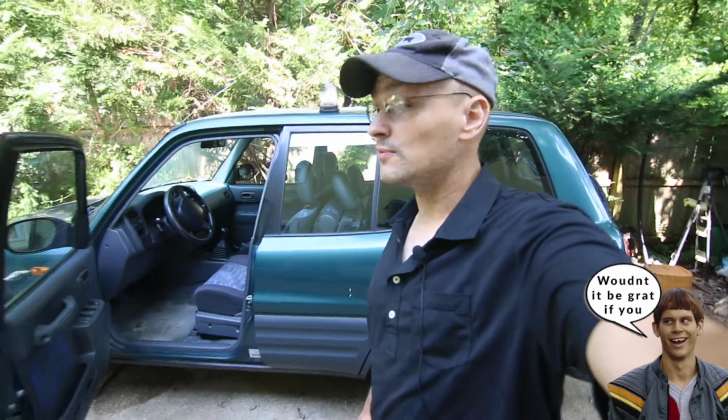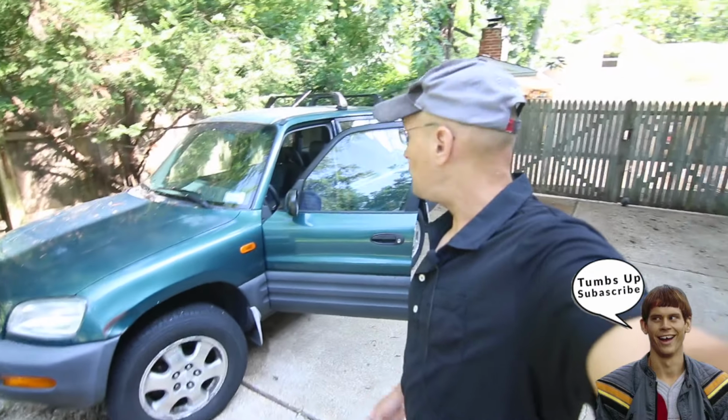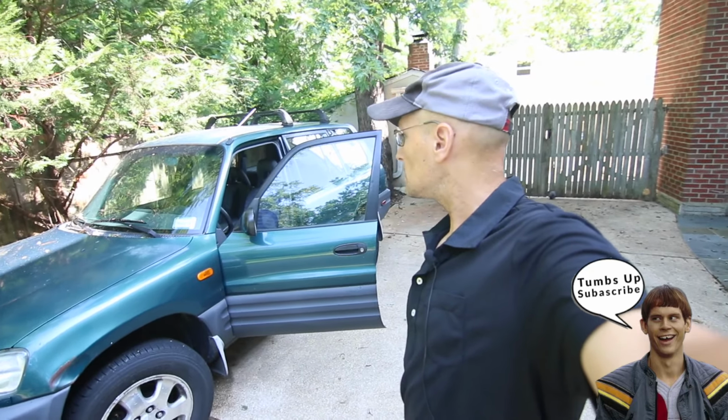And it still looks good. For a 1990s car, it looks fantastic. I don't think you can get a better SUV than one of these early 90s, mid-90s SUVs.